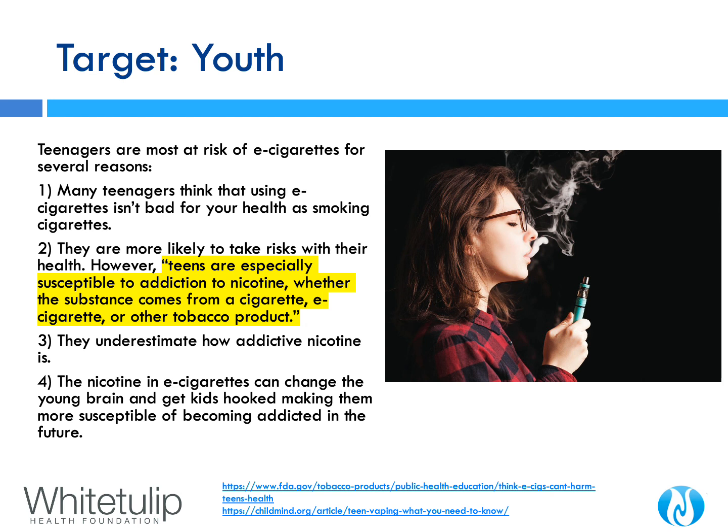Teenagers get harmed by using e-cigarettes the most for several reasons. They think that e-cigarettes are not as dangerous as smoking cigarettes. Also, they are more likely to take risks with their health since they are at a young age, and they underestimate how addictive nicotine is. However, teens are especially susceptible to addiction to nicotine, whether the substance comes from a cigarette, e-cigarette, or another tobacco product. The nicotine in an e-cigarette can change the young brain and get kids hooked, making them more susceptible to becoming addicted in the future.